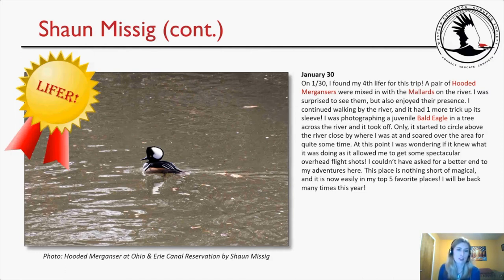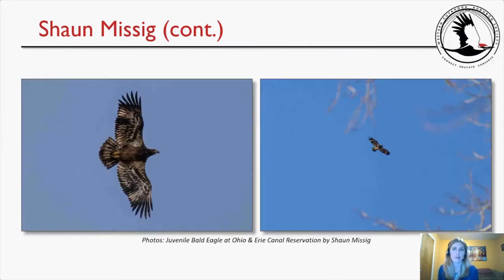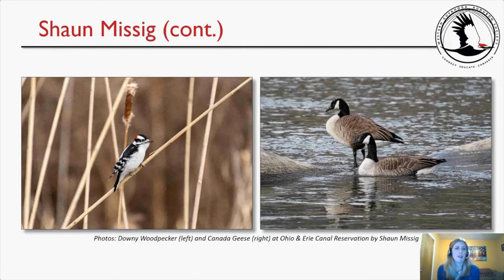So on the left is Sean's picture of the hooded merganser at the Ohio and Erie Canal Reservation and your fourth lifer award for the field trip. And then here are two juvenile bald eagles at the reservation. That one on the left is really close. That was a great shot indeed. And then a downy woodpecker on the left, very cute, and a Canada geese on the right at the Ohio and Erie Canal Reservation. And I love this picture of the geese. I thought compositionally it's very pleasing to the eye.